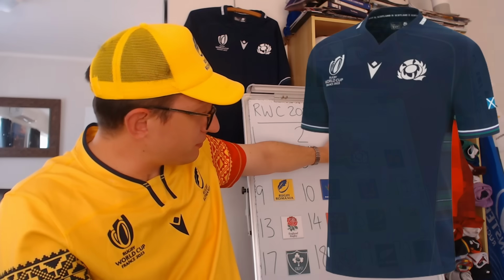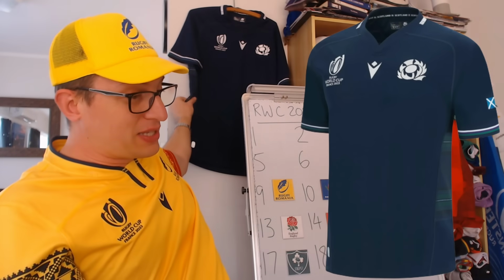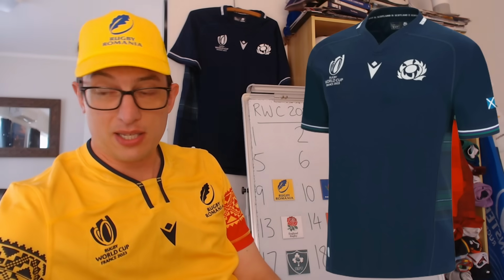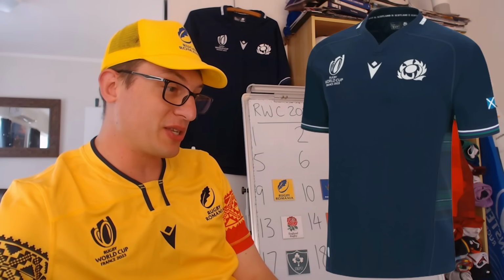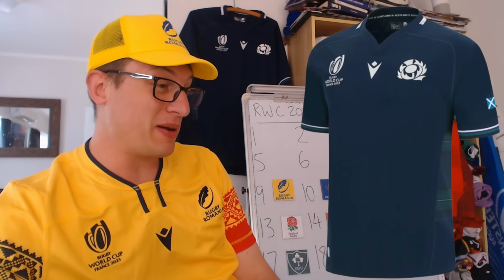Scotland. Scotland's jersey has the added touch, and I've got it hanging up here, of the tartan on the sides of the jersey, and then the Scottish flag on the sleeve, which I do think adds a little bit of extra value. And the jersey itself, man, with the collar, the colour, it just looks really nice.